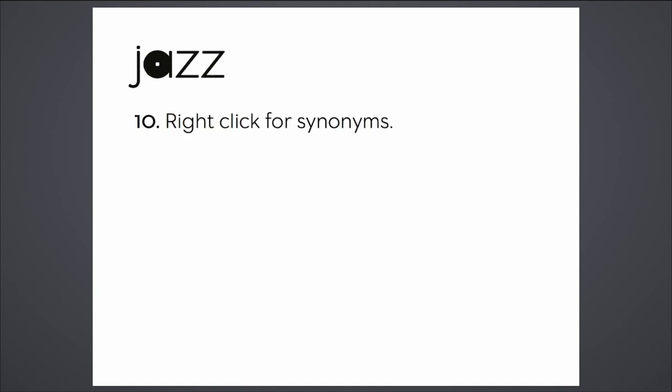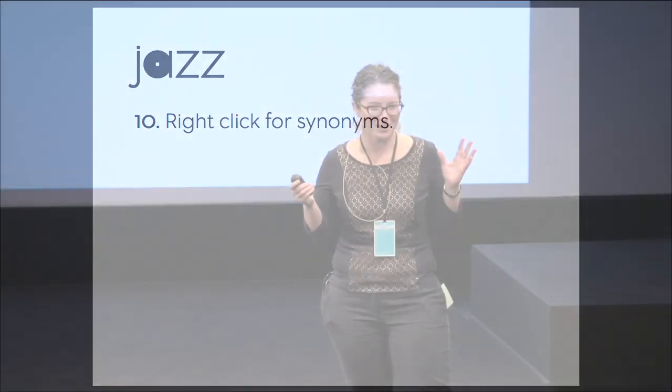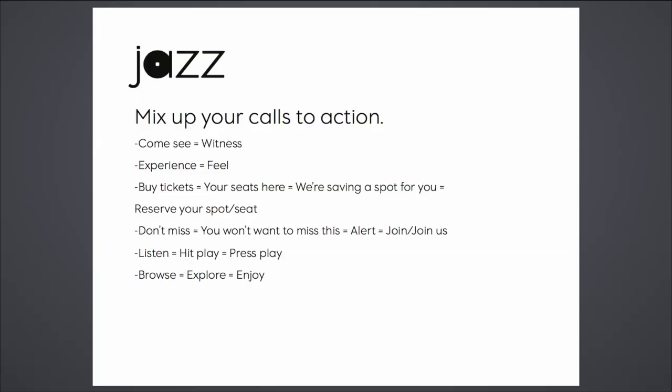Number 10, right-click for synonyms. Wholly obvious. Okay. Does anyone else use this as much as I do? Because I think it's kind of, yay, oh, awesome. Okay. There's a whole world out there of right-clickers. Anyway, the point is, we were talking about calls to action. Buy tickets now. How many different ways can you try to figure out to say just that? Instead of come see, and right-click may not always be the tool for this, but you get the point. Instead of come see, can you ask somebody to witness something?